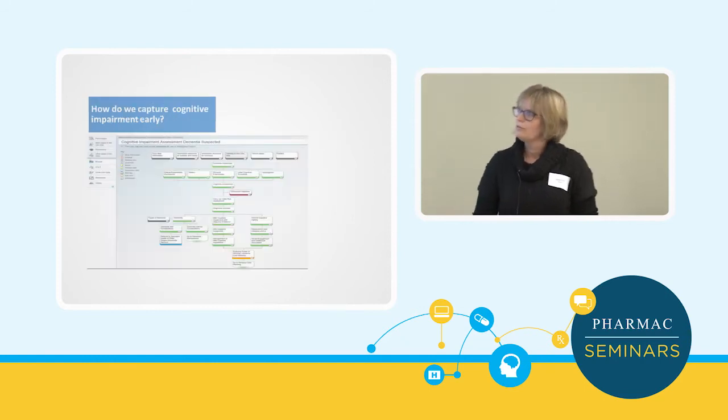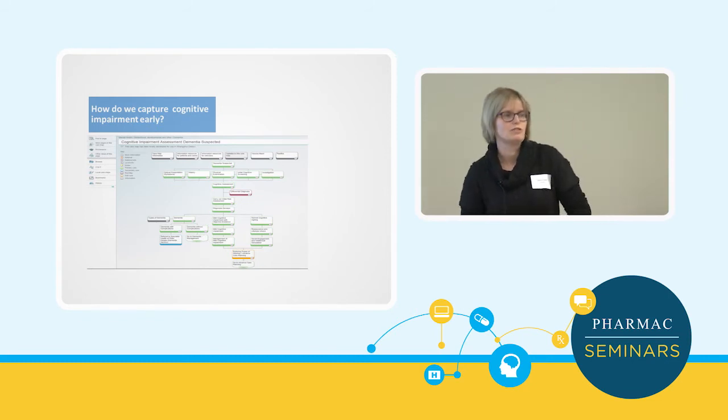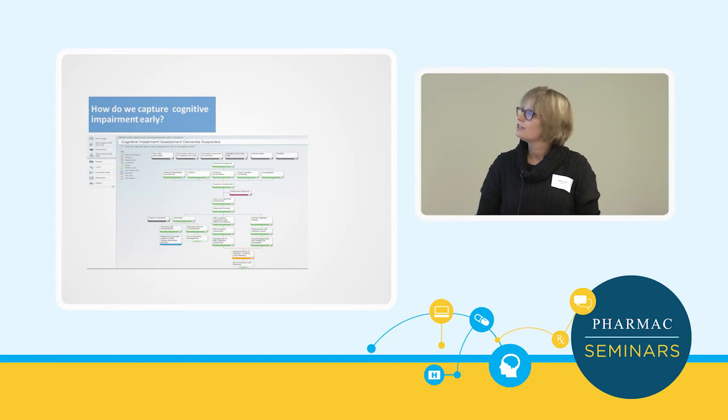So in Whanganui, we use collaborative pathways, as does a lot of New Zealand, and the one that we use is the Map of Medicine. The benefit of collaborative pathways is that they're a way of standardising evidence-based practice, but you can add a local flavour to them. So our Map of Medicine talks about referring people to Alzheimer's Whanganui and supporting families, those kinds of things.